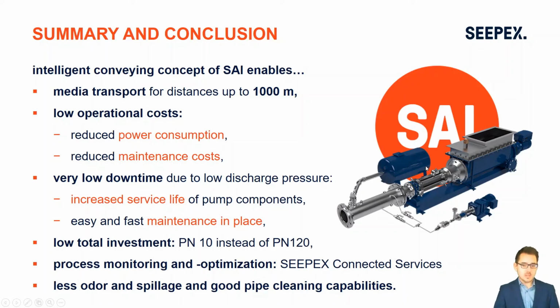The investment costs could also be reduced because you need only this very low pressure rating of PN10 instead of PN100 or even more. And we also enable process monitoring and optimization with our SEEPEX connected services. If odor or spillage is a problem, the system is completely encapsulated. It's a closed system, and we have also integrated pipe cleaning capabilities.